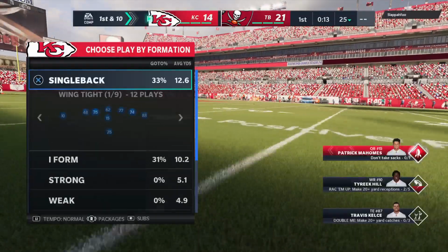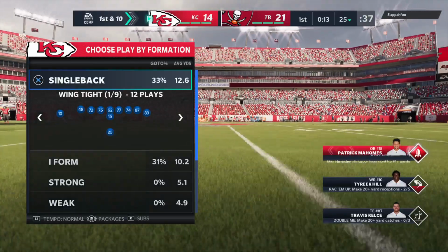And bring this out to the 25. No return there for Hardman. 25-yard line.